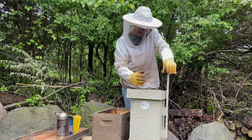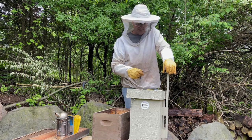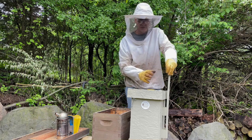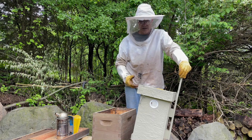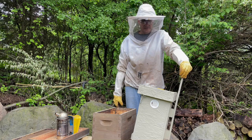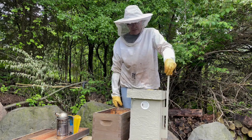I caught this yesterday, I believe. I am transferring it today. I get them into their new home as quick as possible. I want to make sure that everything's level so that any effort they're putting in or any comb that they're drawing is done right. I see a lot of traps in trees that are like this. You leave this for a week, you're going to have a mess on your hands.